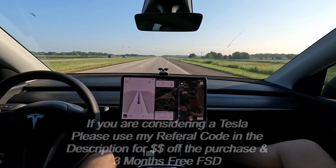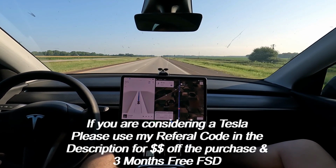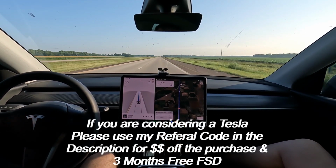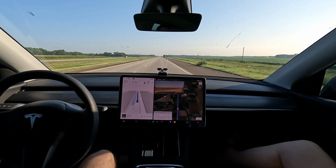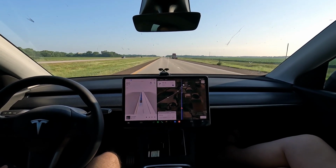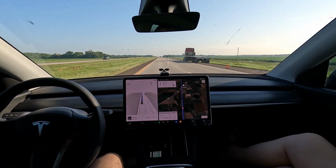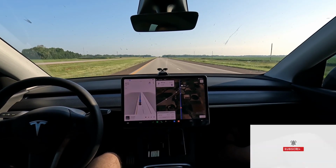And I thought I'd bring you a little bit of this beautiful Kansas countryside, Kansas farmland. We got some corn here off to our right and some corn off to our left. We got a truck off to the side of the road, so we'll be courteous and move over for them. And so far so good. We've got 39% state of charge. We should get in with about 28%.